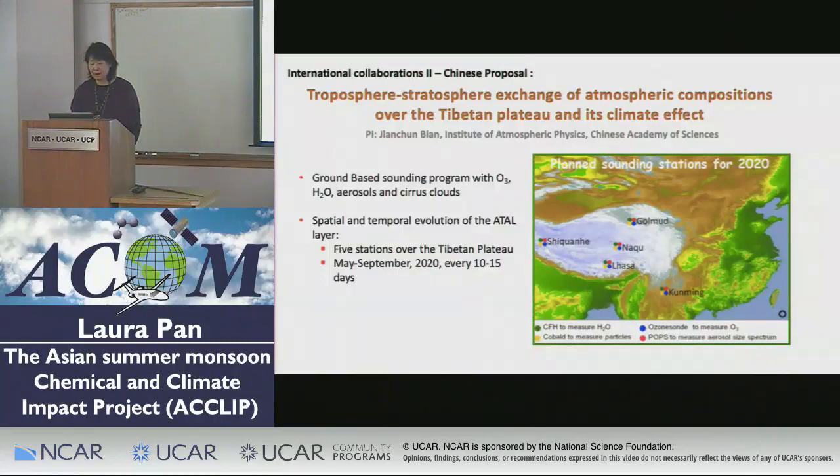So they are going to be launching from 5 different sites over the Tibetan Plateau, and each site with 4 sensors, including the aerosol number distribution, POPS, and the water vapor. And they have proposed and got enough funding to monitor the seasonal evolution over the Tibetan Plateau, starting from May all the way to September, and be more intense during our flight time, and potentially doing trajectory matching, and so on and so forth.